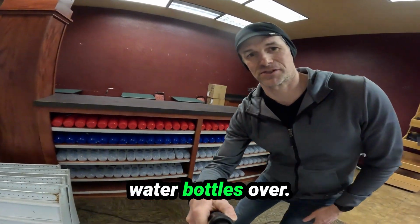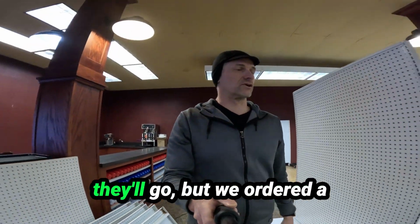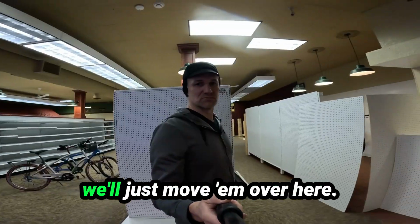We brought some water bottles over. Check that out, some Macklin water bottles all lined up in there. I don't know if that's where they'll go, but we ordered a bunch of boxes of them, and so we had extras, so we thought, we'll just move them over here.